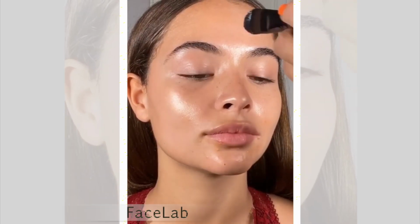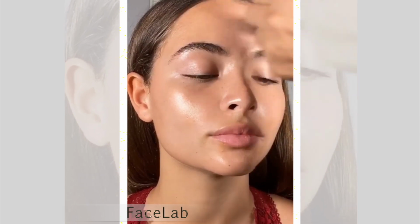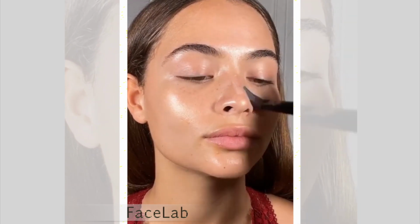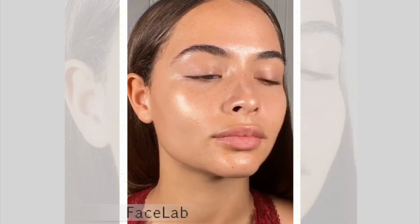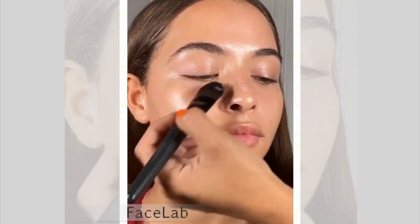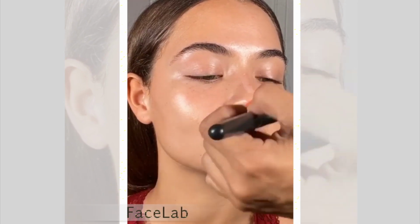Next, I'm using a flat brush, and I'm applying primer by Terry that is called Hyaluronic Hydra Primer. It's a great primer to mattify certain areas of the face and at the same time keep the hydration. I'm applying this primer mainly in the center of the face, around the nose and the forehead. This results in a perfect skin tone and texture with a matte finish, allowing makeup to sit beautifully and stay put throughout the day.